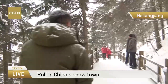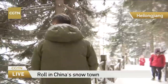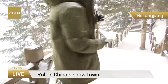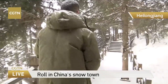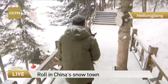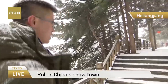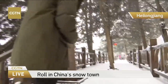So we'll keep walking. You can see that this is a very beautiful area, with a lot of trees covered in snow, all different kinds of trees. A lot of travelers are wearing, everyone is super bundled up because it is between minus 10 and minus 20 degrees. Very cold conditions. They actually built this plank road just for tourists and photographers because, to get a bird's eye view of the entire town, this is the best place to see it.